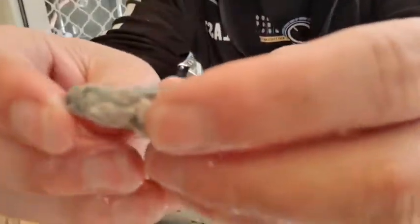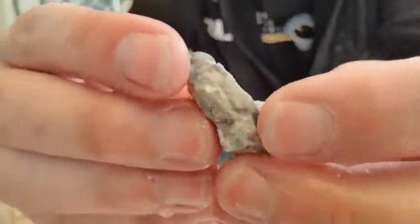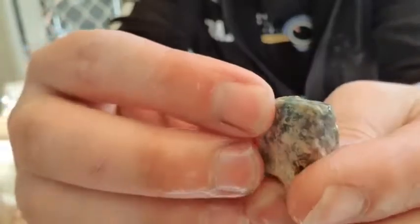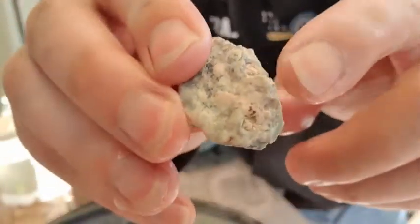I presume this was all taken out of the same area in Lightning Ridge. So there's a nice little piece of precious opal running through that. That'll be fun to hunt through later on. You can see there's actually a little sand spot in there.